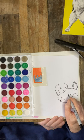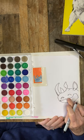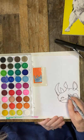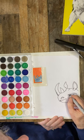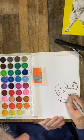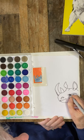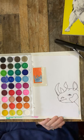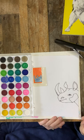Make a curve for the top of the eye, a short curve in the front. So a little line in the front and in the back, and then curve under for the bottom of the eye. And then you're just going to do the pupil, leaving a little bit of white inside that pupil for the reflection of light.